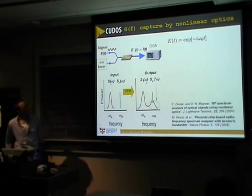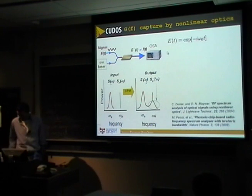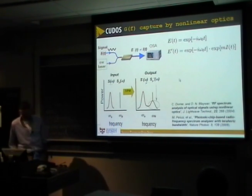So mathematically, I'll just go through it quickly. On the top right, we have the electric field of the probe. After cross-phase modulation, the phase is modulated by this complex term M, in proportion to the intensity of the signal, whatever it is.